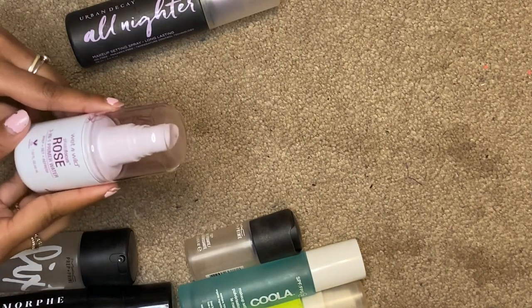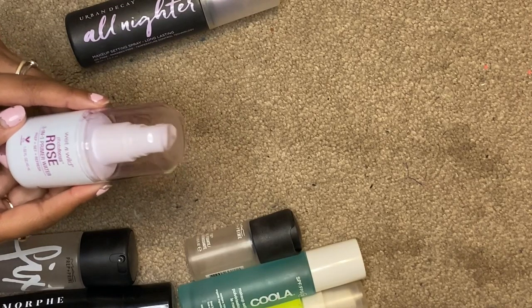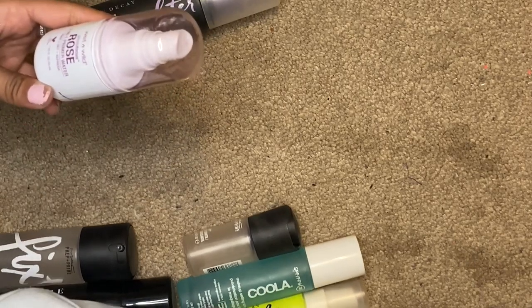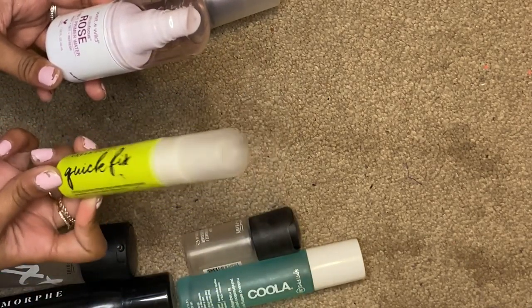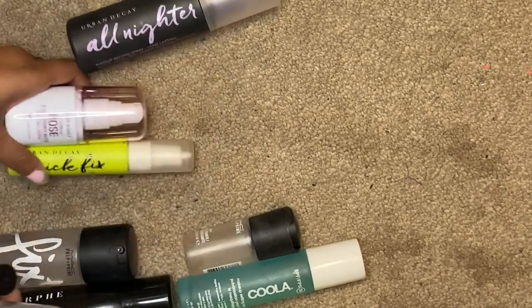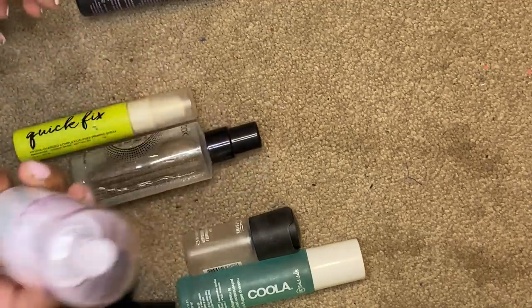Next we have this Wet n Wild Rose Photo Focus Primer. I do like this as a drugstore version of the Urban Decay Quick Fix and the Smashbox Photo Finish Primer. So whenever I'm out, or if I want to do a drugstore look, love this.